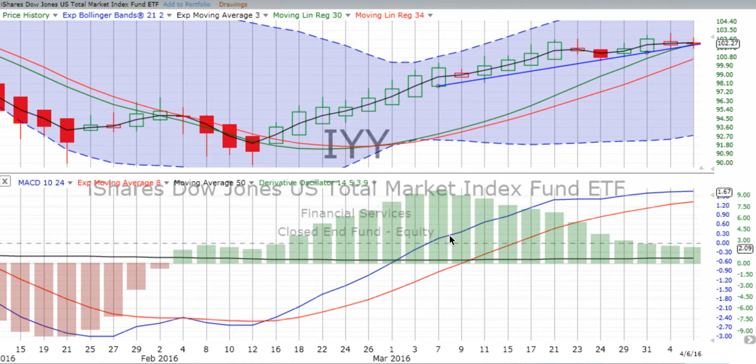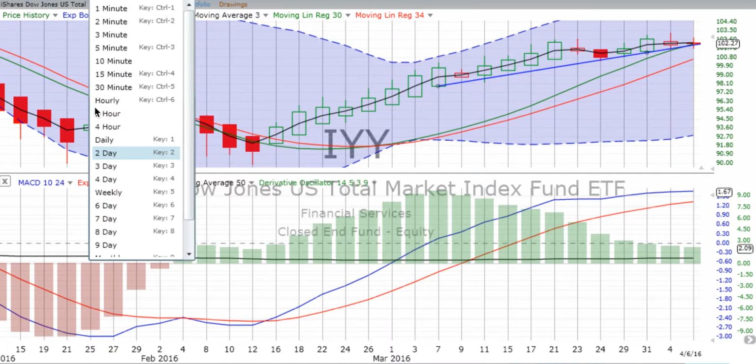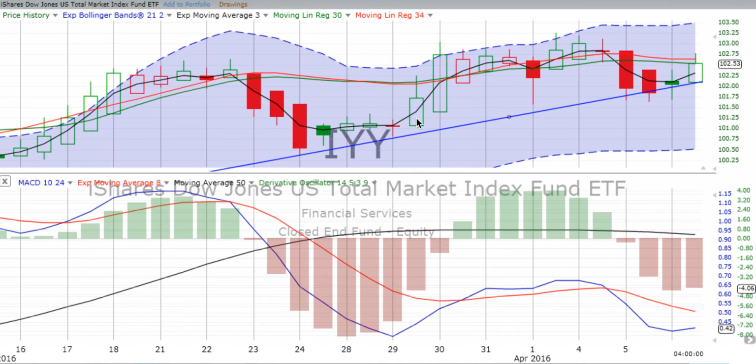We're currently in an up move since the 16th of February, when the two-day chart crossed over and has continued to move up. Like I said, started sliding sideways about the 21st, but has moved up a little bit. And if we look at the intraday, what do we see going on? Well, we saw some movement up in the morning, but lots of strong movement up in the afternoon.